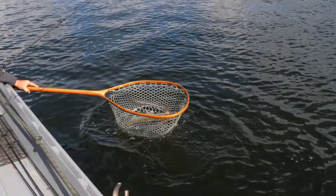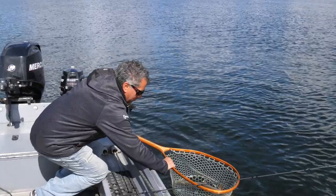You know, that's 24 inch. Yeah, it's like a 24 inch fish, and we consider that small. It's a 24 inch rainbow. Look at how fat he is. And fat. Yeah, look at the leech right in that corner of the mouth.